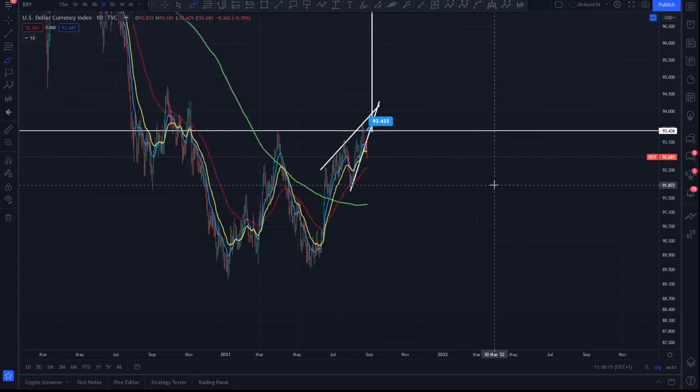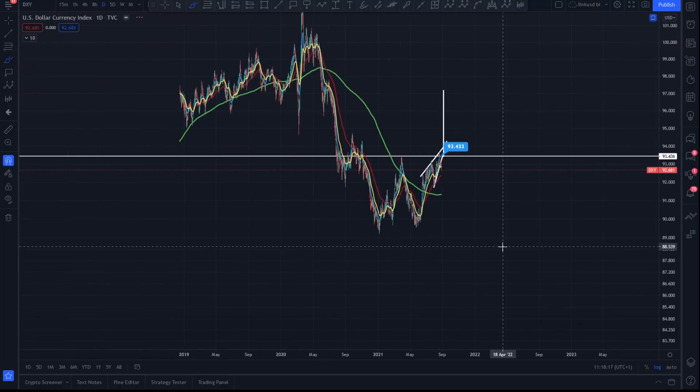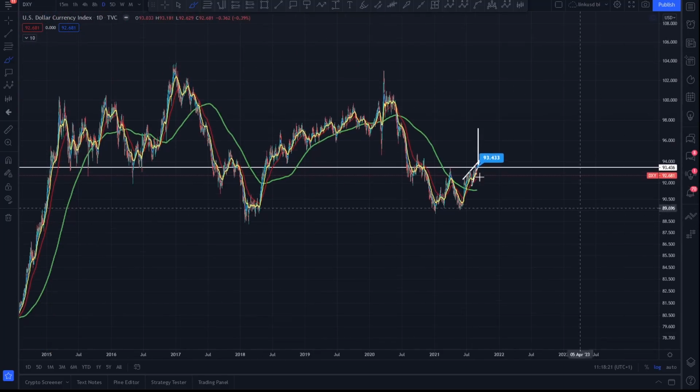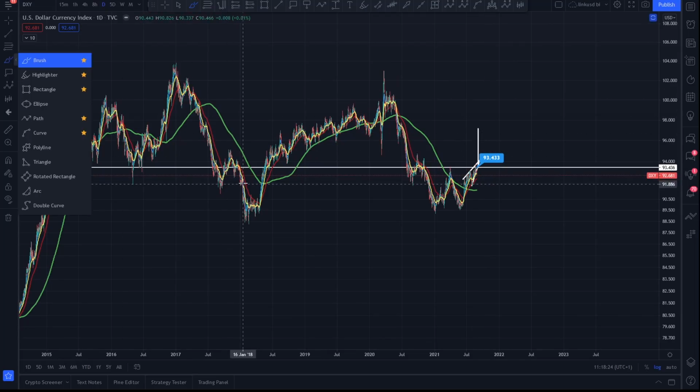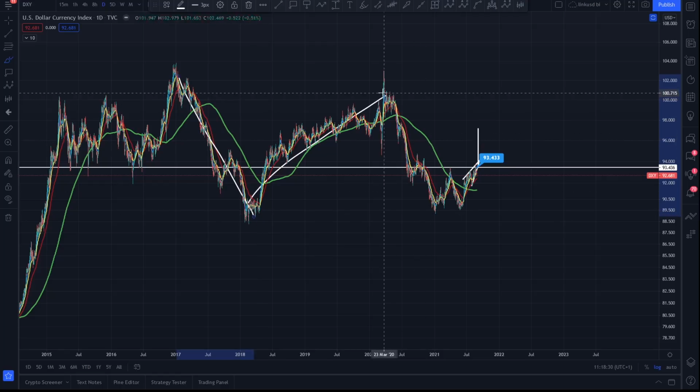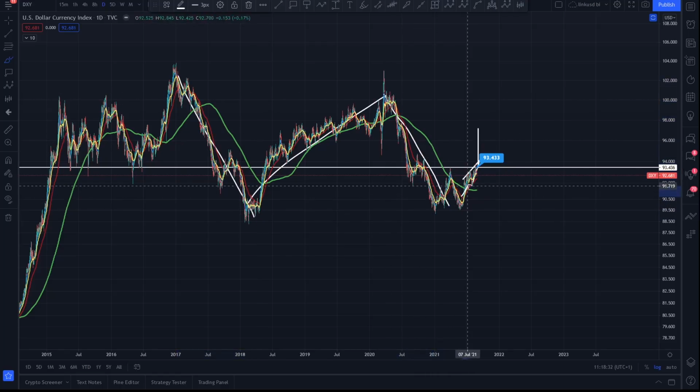It is what it is, and we can't avoid that unless the inverse correlation with the DXY becomes invalid. Then this is what you're looking at, because look, whenever you're above this 200, it's a bear market for crypto. Whenever we fall below this 200, it's a bull market for crypto. Right now we're starting to get back above. Will we potentially fall back into its support?